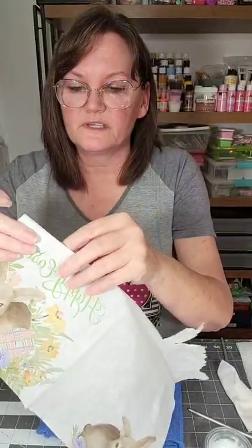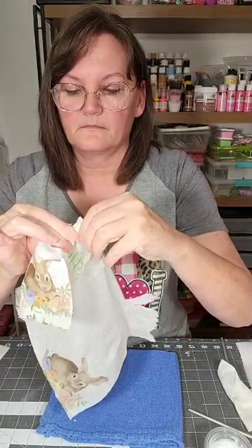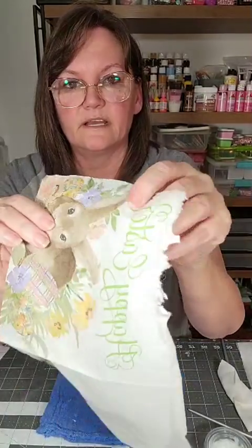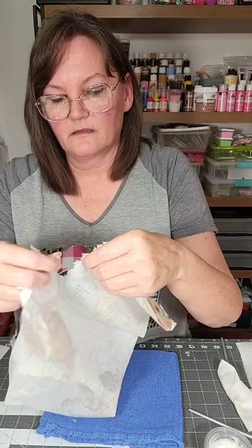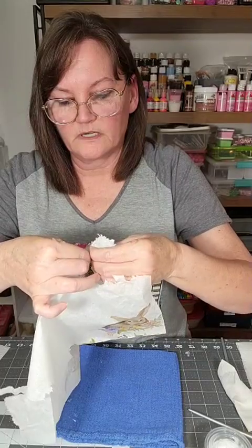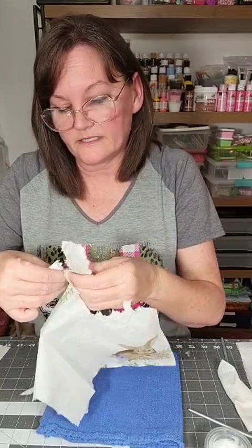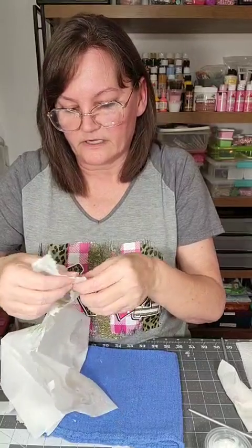So like I did before, I'm going to take and fold this napkin and tear, so that I get the frayed edge right there. And then I'm just going to keep tearing, and I only want the word Easter. Now this next egg that I'm going to show you, the entire egg is not covered. So you'll see what I mean by you don't have to cover the entire egg.